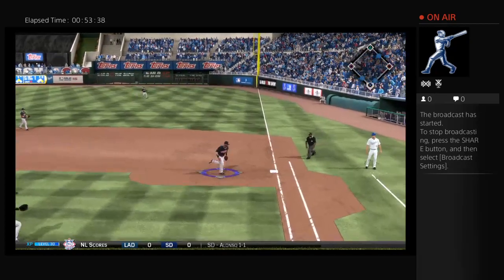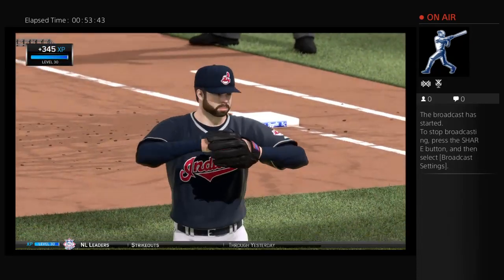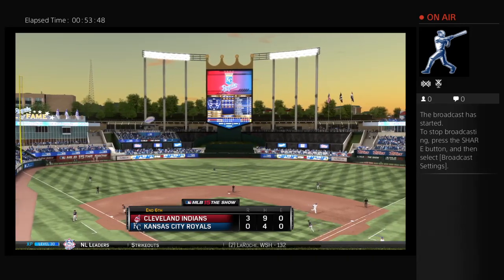1-0. And this is swung on and sent on the ground to first. And the 2-out threat will not come to pass as the inning is over. Royals strand a pair. They trail in this one 3-0.